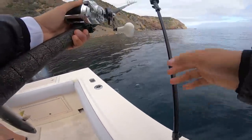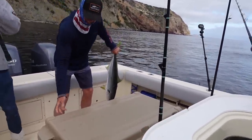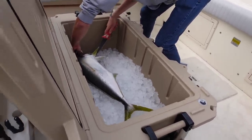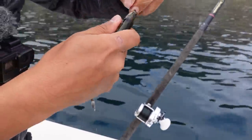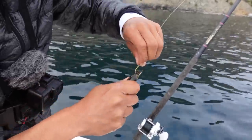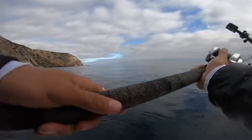He's a skinny guy. He's pretty skinny, huh? That's slim. That's a guy who just arrived at the island. Some live sardines for bait. I'm just hooking them right through the nose, and they're gonna be swimming around, and the fish will attack this. Like that, and we'll just cast it out just a little.